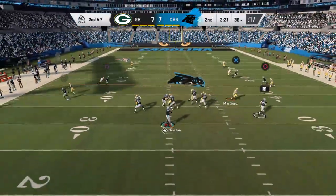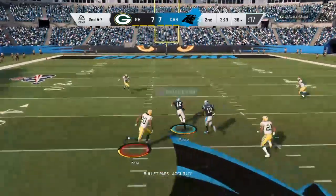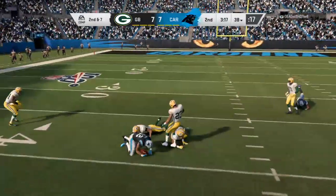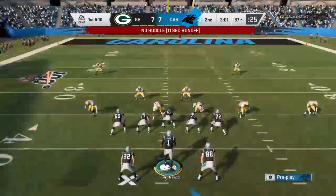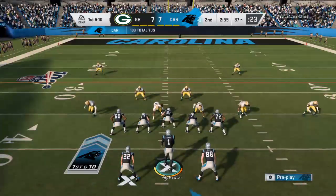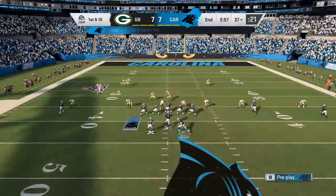From the 38, Newton. Over the middle and into the hands of his receiver Moore. And they'll get this well past midfield before being stopped just before the 35. A first down there on a pickup of 25.